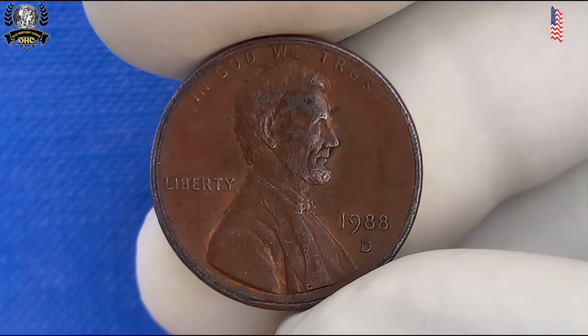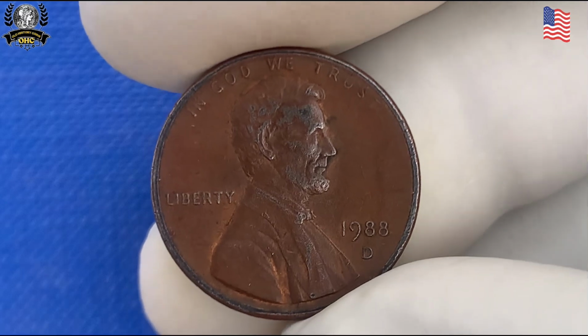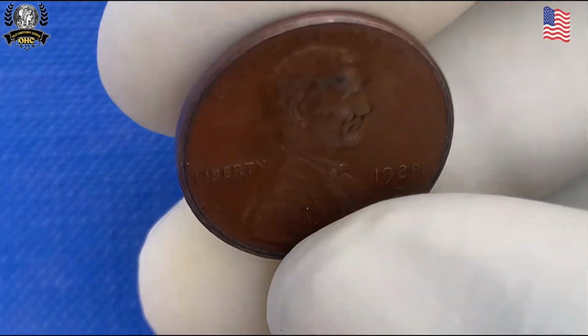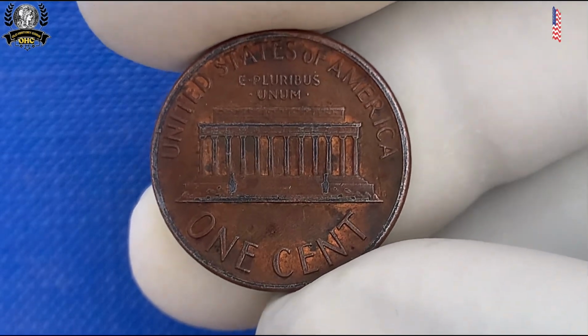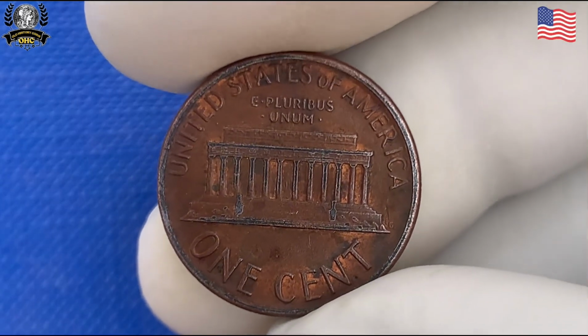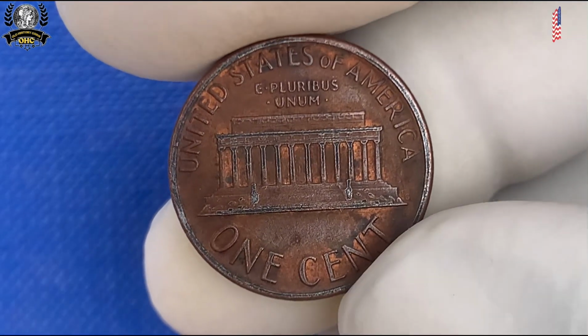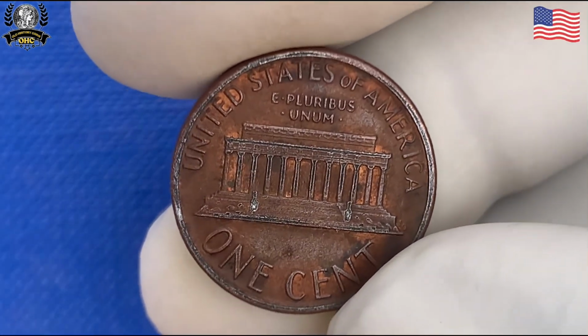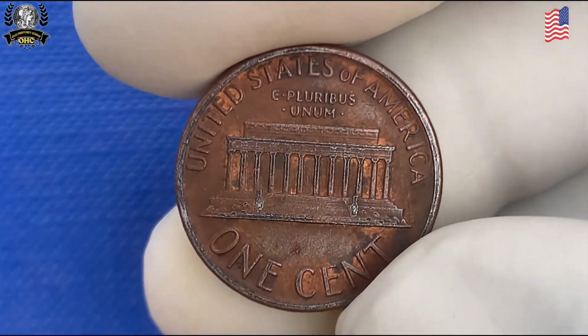However, for collectors who specialize in more modern coins, the 1988 penny holds significant appeal, especially those who focus on coins from specific mint years and those that are still in uncirculated condition. So, what does all this mean in terms of the value of the 1988 Lincoln penny? While it's true that most 1988 pennies are worth just 1 cent, there are a select few that have achieved remarkable prices on the market.